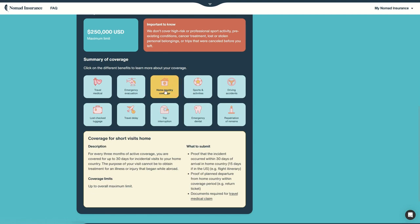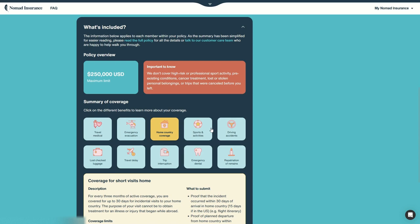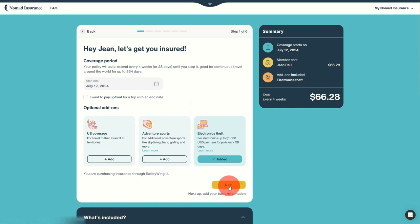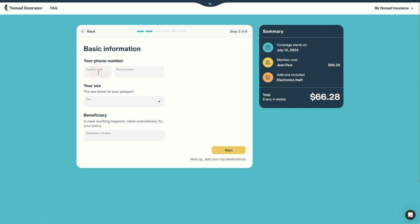So you are covered in your home country for 30 days, every 90 days. That is a little tricky, but you can read the details. You are covered for driving accidents, for lost checked luggage, and more. Now let's continue. All you have to do then is enter your phone number. Let's say this is my phone number. Put the sex listed on your passport. In my case, it's male. And you have to input the name of someone else in case something happens to you, and they will be the beneficiary of your policy.